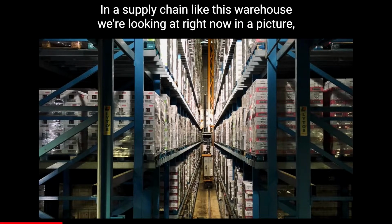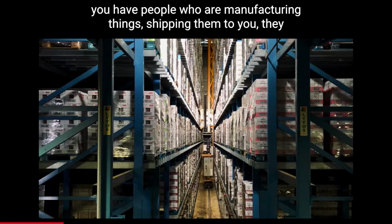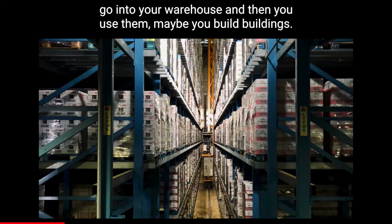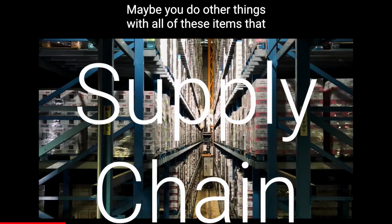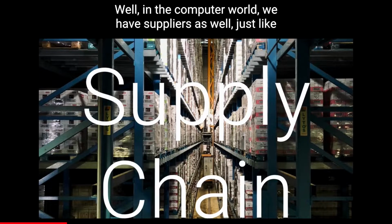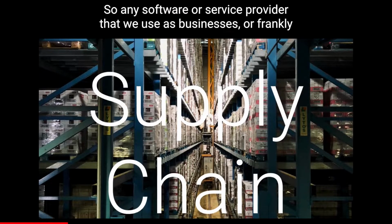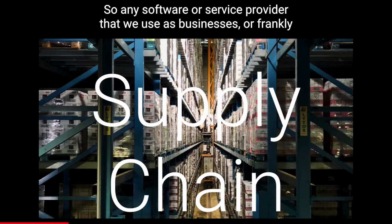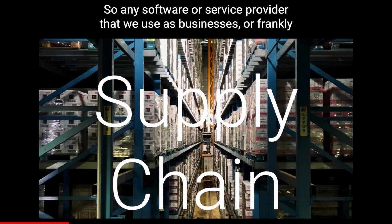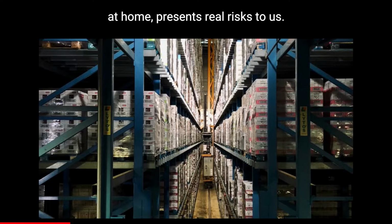Supply chain risk is not unique to SolarWinds. In a supply chain like this warehouse we're looking at right now in a picture, you have people who are manufacturing things, shipping them to you. They go into your warehouse, and then you use them. Maybe you build buildings. Maybe you do other things with all of these items that come in from your suppliers. Well, in the computer world, we have suppliers as well, just like these network management tools. So any software or service provider that we use as businesses or, frankly, at home presents real risks to us.